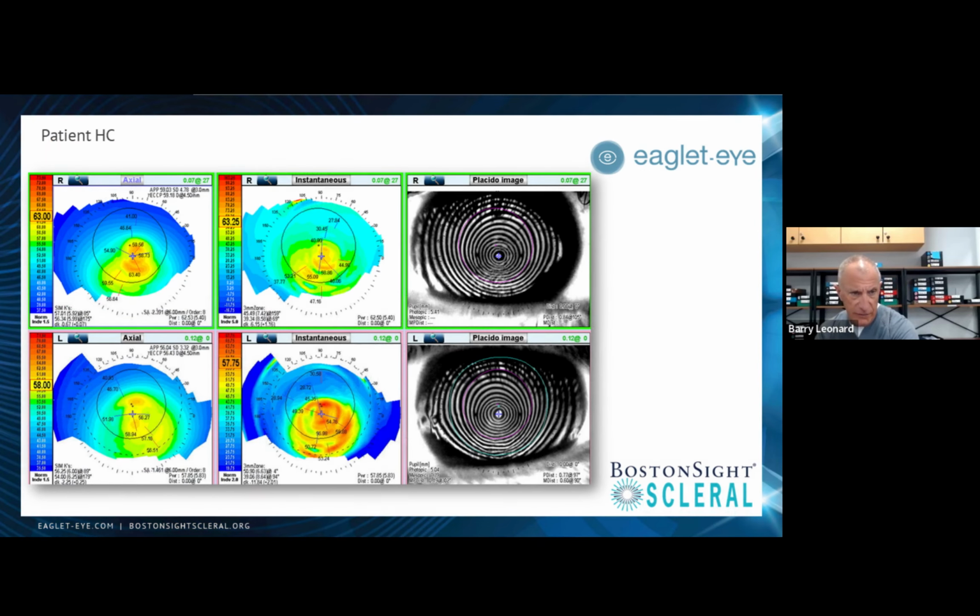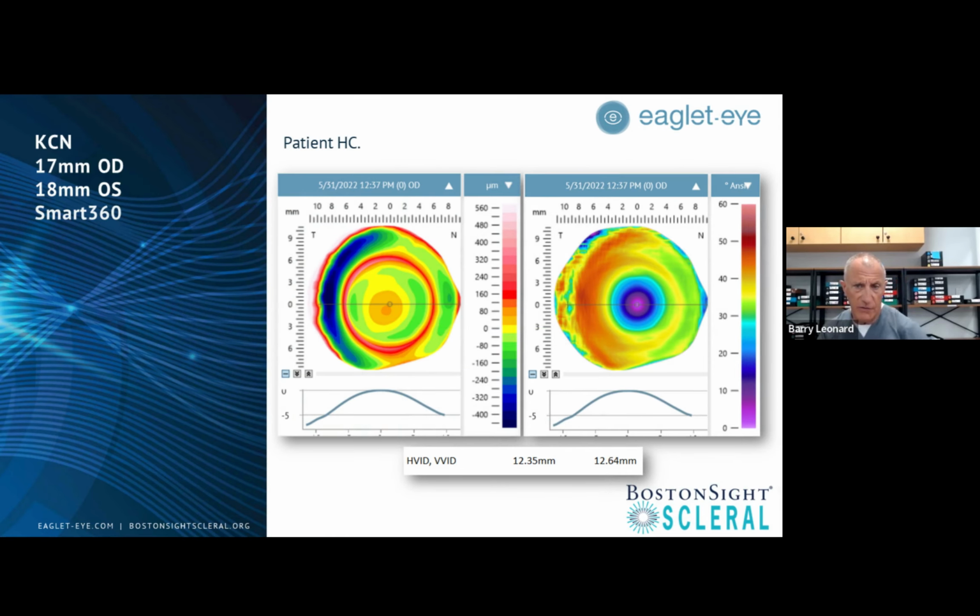In this case, here's her topography, sort of typical looking corneas, and then here are our Eaglet scans, and you can see again a very irregular shape. Over on the left side, this temporal side, very steep sclera, flat on the right. So this would be a hard lens to design. If we're not in a Smart 360, if we're not in a freeform type of design, it's going to be very difficult to get that lens to center perfectly, even in a quadrant specific design. It's going to be pretty tough to do.